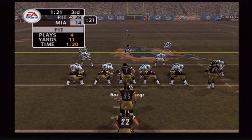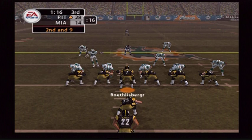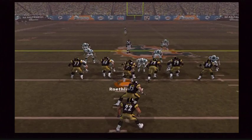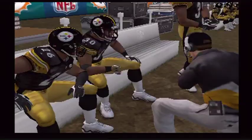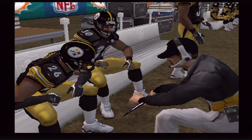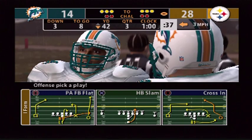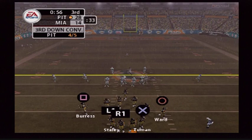Staley in the backfield. With the stop at the 42-yard line. He might have gotten a yard or two. That guy got knocked around by that defense. He needs a little protection from his lineman. Sixth play of this drive. 8 to go.